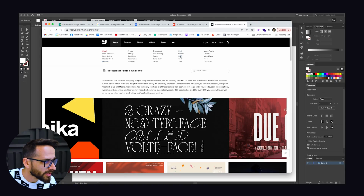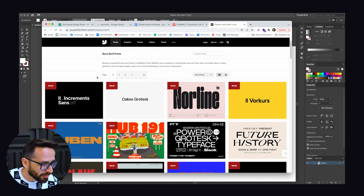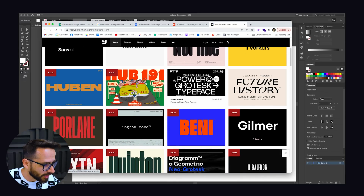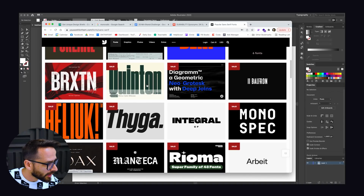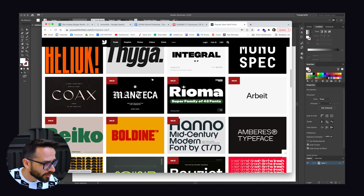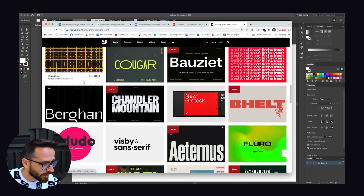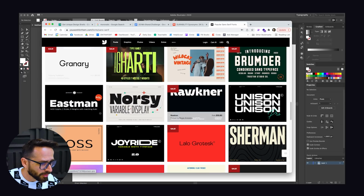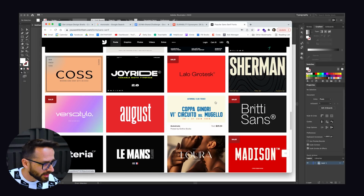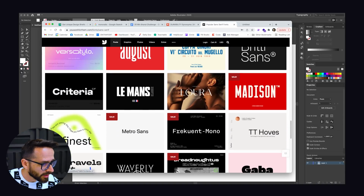Sans serif, where is the sans serif? Sans serif. See if we have something round for our M that can be good for that. It needs to be very round. Nope. I'm gonna do a quick round before I look at the fonts that I have in my computer, just trying to see if there's anything around here. Maybe this one, let's see this one.